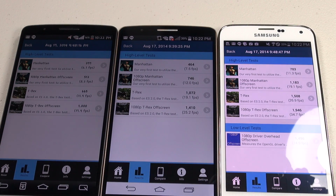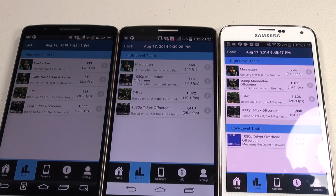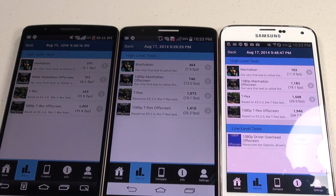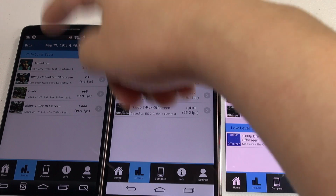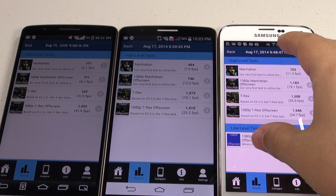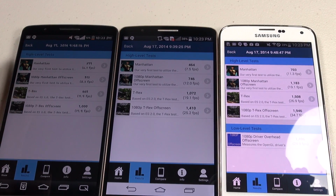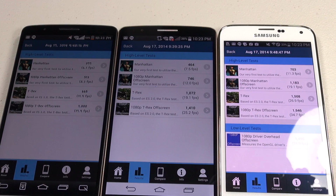So the last synthetic benchmark that I want to look at is called GFXBench, and you can see I've got the high-level tests pulled up here so we can see how well these devices deal with on-screen and off-screen graphics in terms of frame rate. So you can see again I have them according to the trend in descending order from best performer to least performer. And what really stands out to me here is just how much better the G906S performs compared to the original G3. Then you have the Cat 6 G3 somewhere in the middle here.